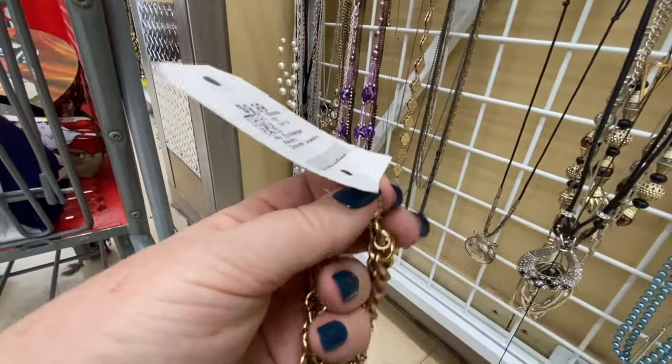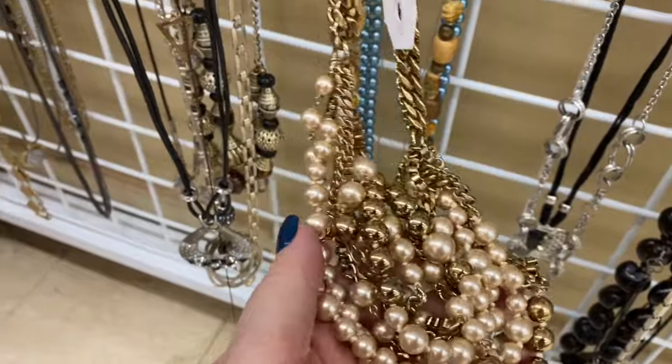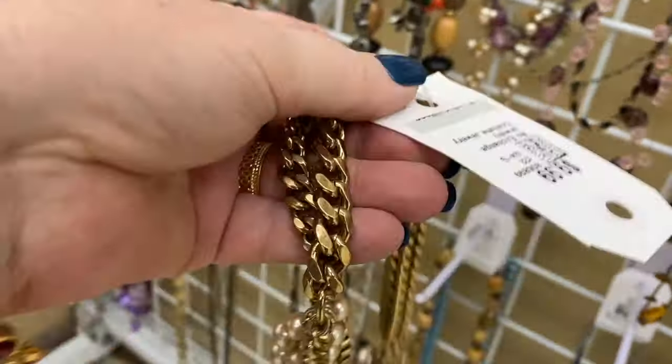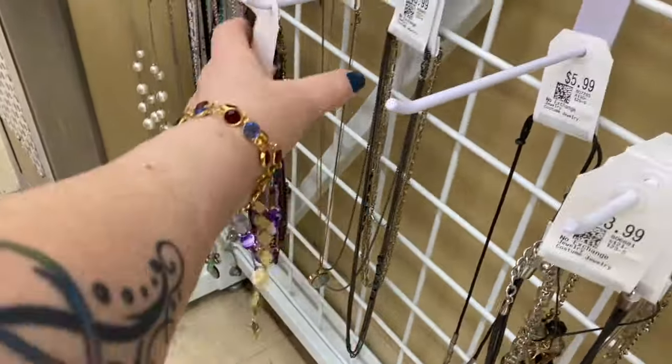$10. What does it say here? Yeah, so it says silver and dots. Then I saw something. Oh, I saw this. This is nice. This is really good.